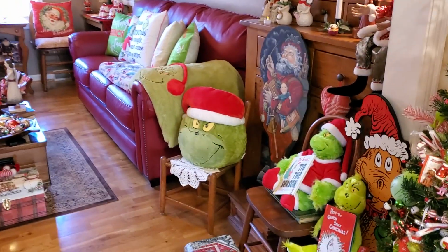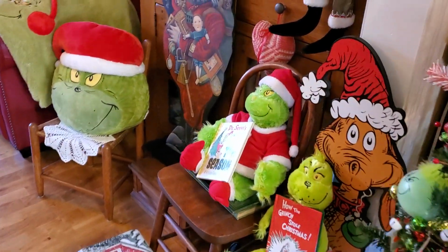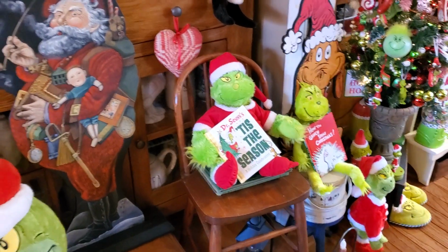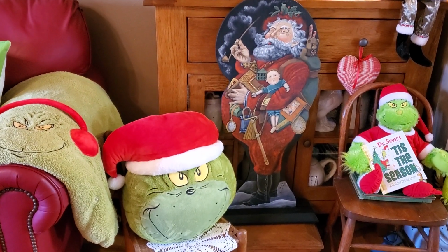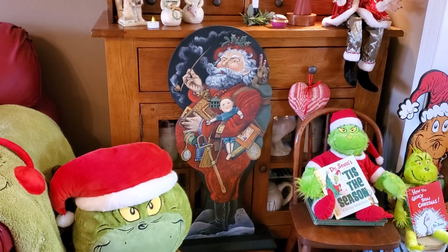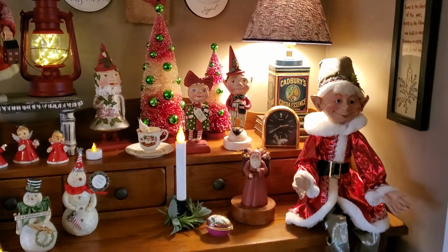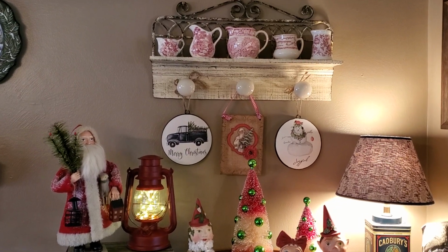So let's get started. Y'all saw some of this Grinchiness stuff right here. John has really enjoyed it. And there's that big Grinch pillow that we got from Walmart. I believe that was last year. And of course, there's the Santa that Jenny Salsini painted quite a few years ago. And up here are some of our favorite pieces. The red transferware stays there all the time.